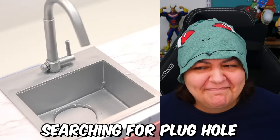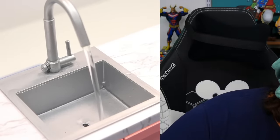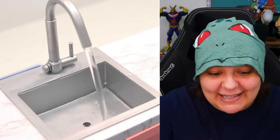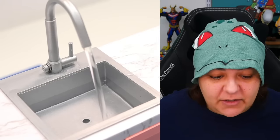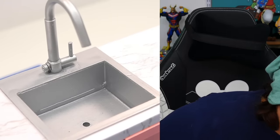Okay, so now I'm going to go ahead and plug it in. We should hear the pump go now. There we go. There you go. Look at it. And we can do the flow. This is lower flow, higher flow, but it looks like it doesn't like it when there's not enough flow because then it just freaks out. Oh my God, the sink is filling up. So let's let it drain. Look at it drain. Oh my God.